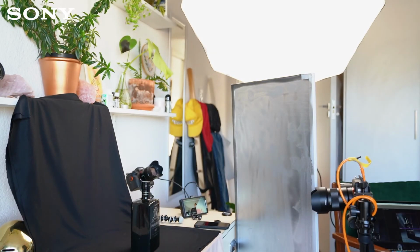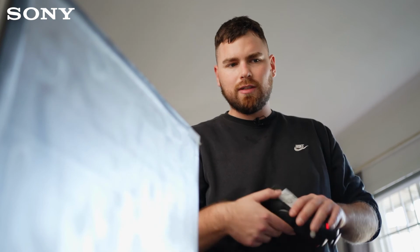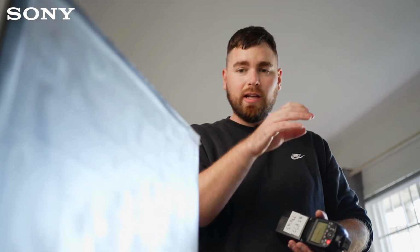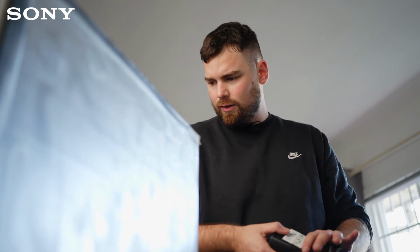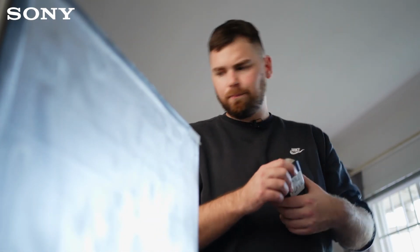Give that a go and have a look. Interesting. So I'm using one flash here, and all I'm doing is just lighting the back of the bottle. It's hitting the back of the bottle, it's bouncing off the reflector, and then it's bouncing straight back onto the bottle. I feel like I'm going to play around with it a little bit more because I really do actually quite like that. I think it just needs a little bit more refinement.